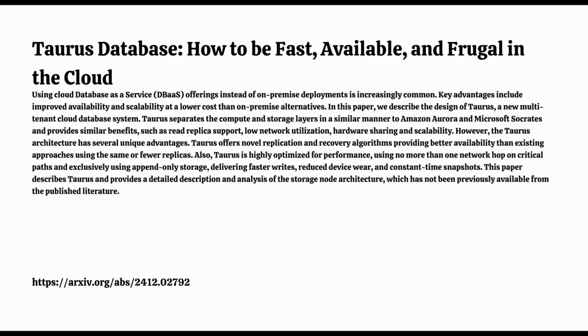This deep dive into Taurus has really showcased how a ground-up redesign of database architecture can yield truly revolutionary benefits in the cloud. By intelligently separating logs and pages, leveraging the speed of append-only writes, and implementing novel replication and recovery algorithms, Taurus manages to be incredibly fast, exceptionally highly available, and surprisingly frugal with resources. It clearly demonstrates that thinking differently about fundamental database components and then fully leveraging the unique strengths of a cloud environment is the path to overcoming the inherent limitations of simply porting traditional database systems. Yeah. It's a testament to the power of cloud-native design.